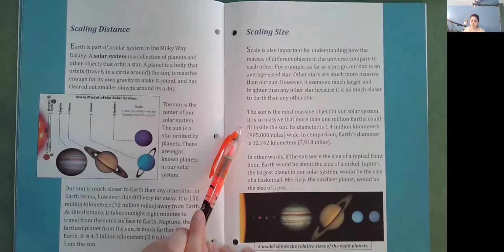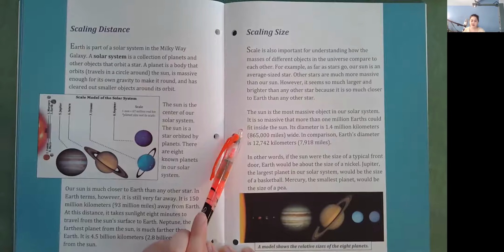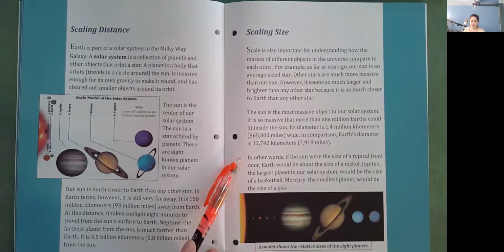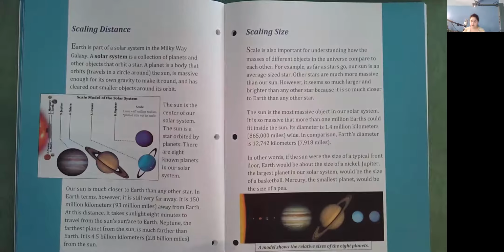Its diameter is 1.4 million kilometers, or 865,000 miles wide. In comparison, Earth's diameter is 12,742 kilometers, or 7,918 miles. In other words, if the sun were the size of a typical front door, Earth would be about the size of a nickel. Jupiter, the largest planet in our solar system, would be the size of a basketball. Mercury, the smallest planet, would be the size of a pea. So here's a model that shows the relative sizes of the 8 planets.